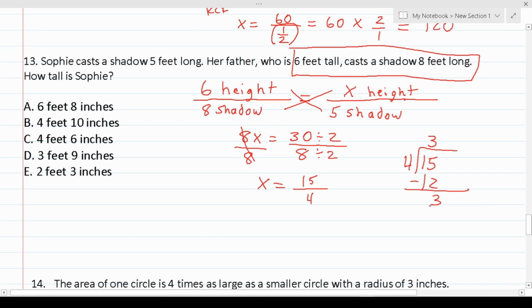4 doesn't go into 3, so we have to add a 0, and in doing so, we have to bring up a decimal. 4 goes into 30 7 times without going over. 4 times 7 is 28. 30 minus 28 is 2, and now we get to bring down a free 0. 4 goes into 20 5 times without going over. 5 times 4 is 20, so we can see there's no remainder. So we know that Sophie is 3.75 feet tall.